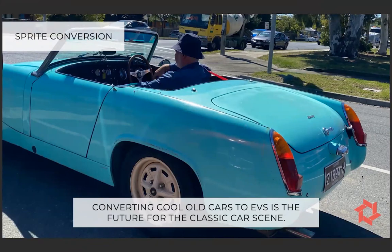Me. I reckon that converting old cars is going to be the future for the classic car scene. And I think that the challenge is that OEMs are putting a lot of time and effort and money into higher and higher voltage components and power packs. And I think the risk is that, the way that the current motors and batteries are, the classic car scene is at risk maybe of getting left behind a bit.